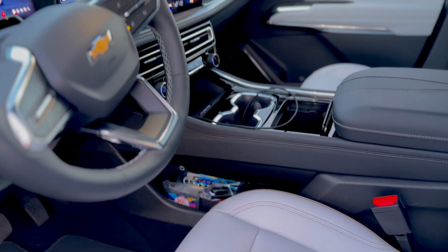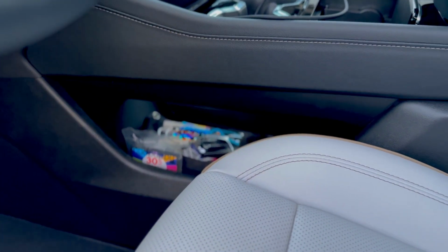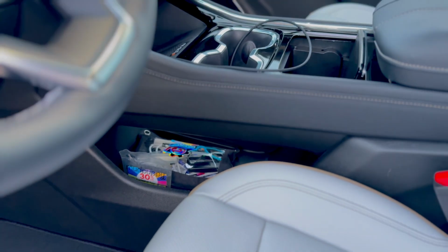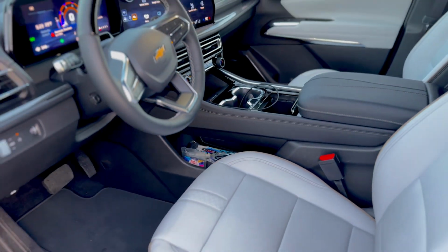You can see our go bag is stored down here. We have a lot of stuff hidden throughout. Storage really is a hallmark of this Traverse. We do not have the panoramic sunroof in this one that we had in the Buick and the GMC versions.